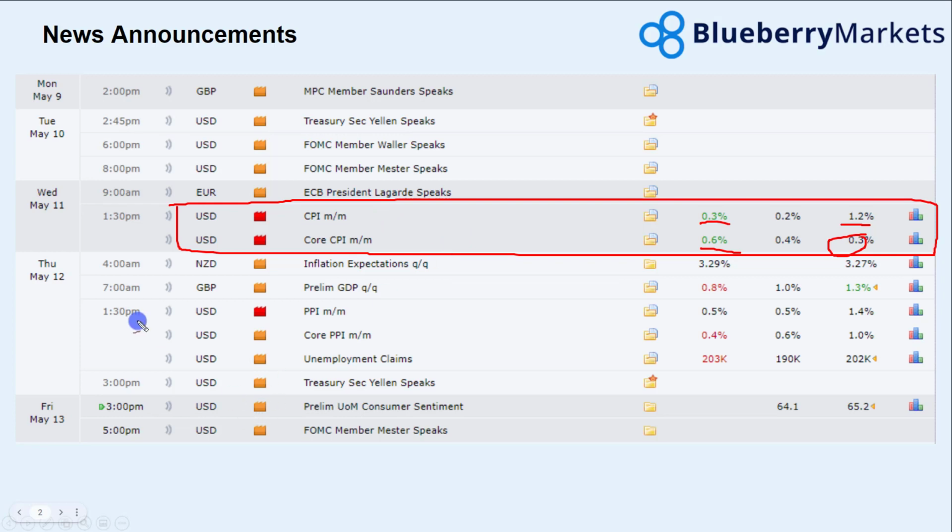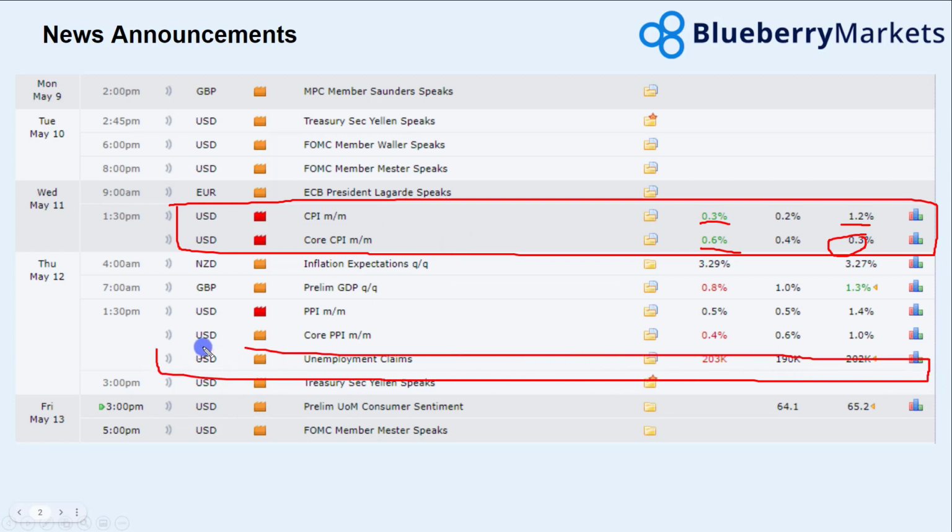The only downside I've seen for the dollar was some unemployment claims. We can see that the unemployment claims have actually increased to 203,000, and that is to be expected. Inflation rising and Federal Reserve are hiking rates, so unemployment should grow in the US, and that's one piece of data that is suggesting that, with 203,000 claiming unemployment claims.